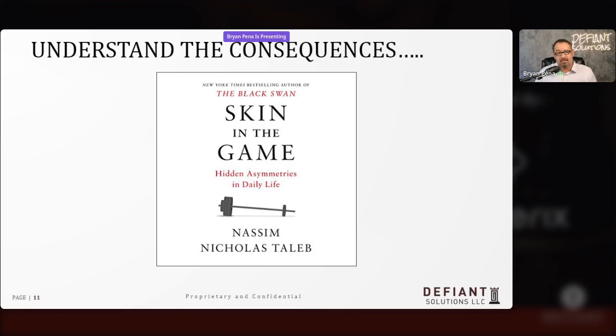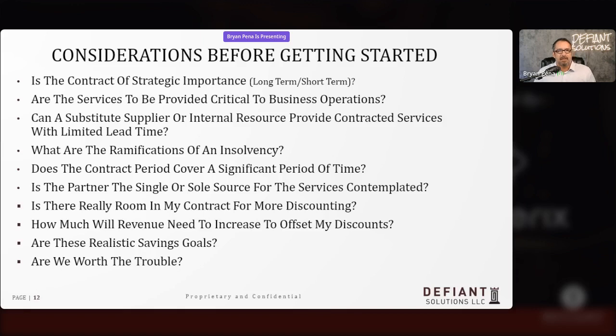And what that means is looking at creating a symmetrical sort of benefit so that everybody wins. In doing so, I've compiled a couple of key considerations that anyone needs to take into account whenever they enter a cost saving initiative. Just a couple of things to think about. Is the contract of strategic importance? Are the services to be provided critical to the business? You don't want to really mess around with those strategic relationships and really aggressively pursue cost savings for something that's going to result in things not getting out the door in time. Are there other resources available? What are the ramifications of an insolvency?